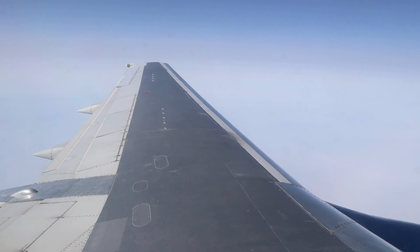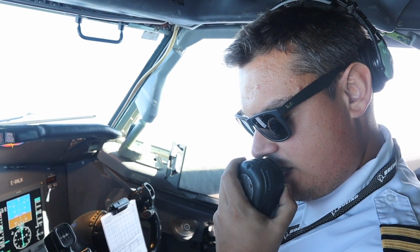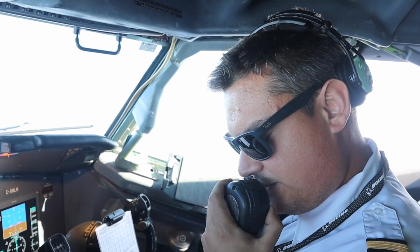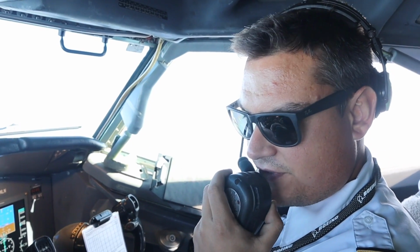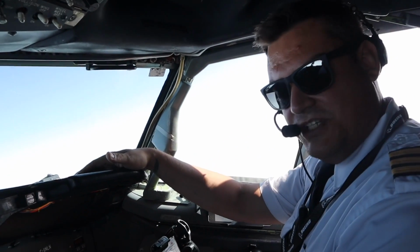Ladies and gentlemen, this is our first officer speaking, next to Captain Pascal Leo. We'll be landing in approximately 15 minutes. Temperature at Meadowbank is a very warm 16 degrees. We're going to be planning a landing on a gravel strip today.